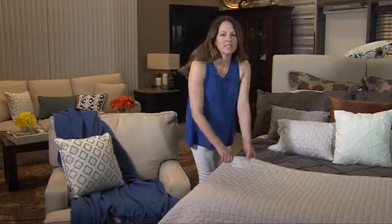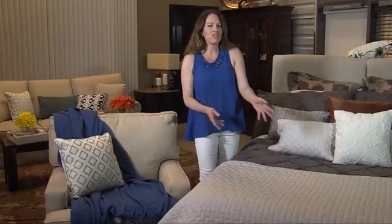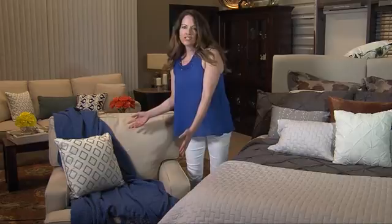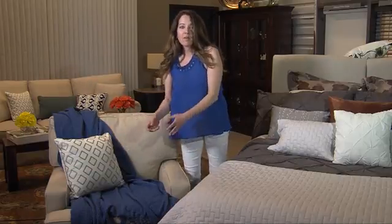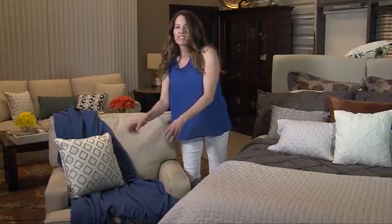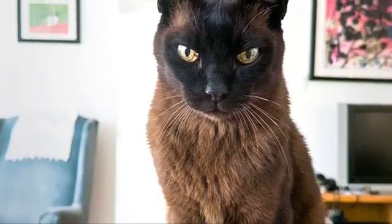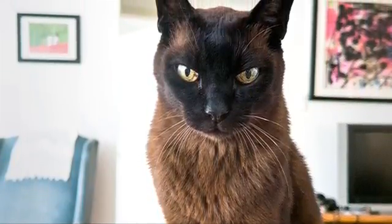So the nice thing is this can come off, you can wash it, so if their fur gets on it, that's okay. Also, you can cover, it adds nice color to your space. You can take it off if company's coming and it has a little bit of hair, throw it in the wash, either put it back on or wait till your friends leave and then put it back on for your furry little friends.